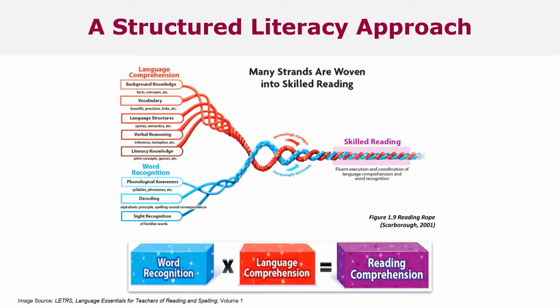These are my nerdy favorites. These are two theoretical models for structured literacy. The top one is called Scarborough's reading rope, and you'll see it's divided into two different colors.